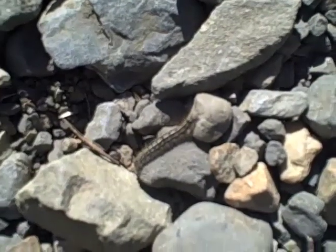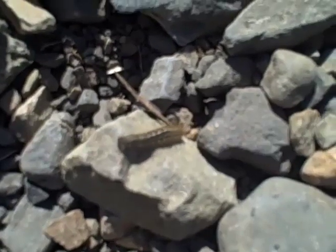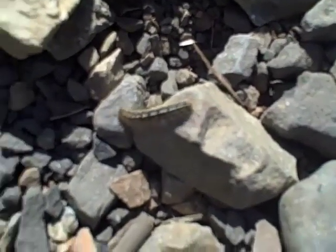Shooting this for my little boy Luke, who loves crawling things. There'll be a butterfly up here pretty soon.